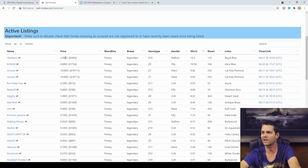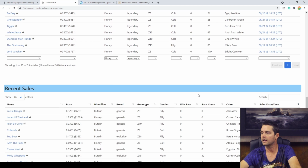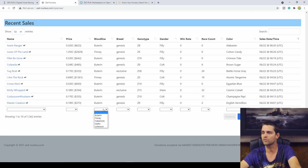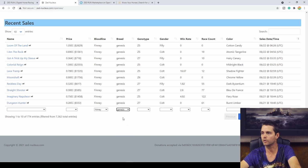So, you know, here we go, Gladiator 2 ETH for a Finny Z10 with a 12% win rate after 112. And it's also a rare car. I think Royal Blue might be rare, is it? Can't remember off the top of my head. Alice Blue is. Okay, so you can have a look there, and then try and find that on OpenSea. And if we scroll down, you can also see recent sales, which will give you even a better idea of what you should be paying.